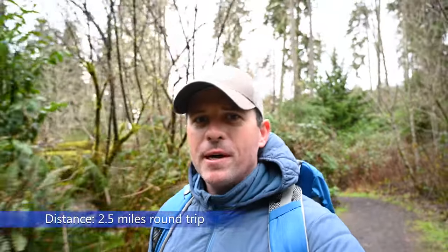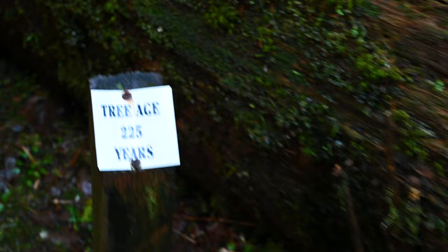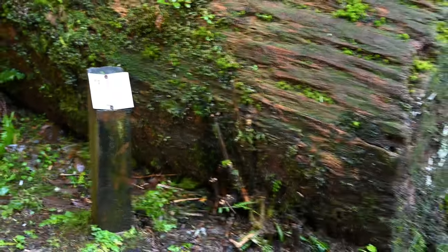This trail is 2.5 miles round trip with 430 feet of elevation gain. There are some fallen trees along the way that had their ages posted on signs. There's been a lot of rain recently, so the trail's real muddy.